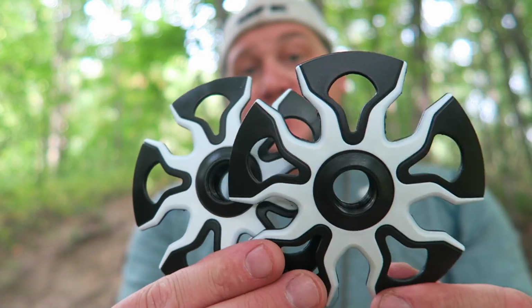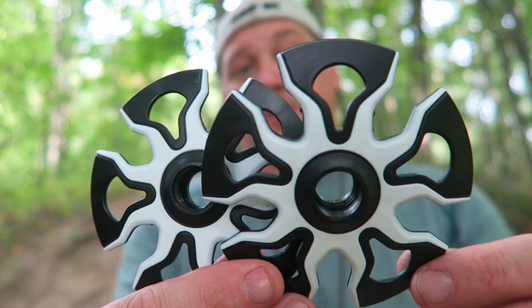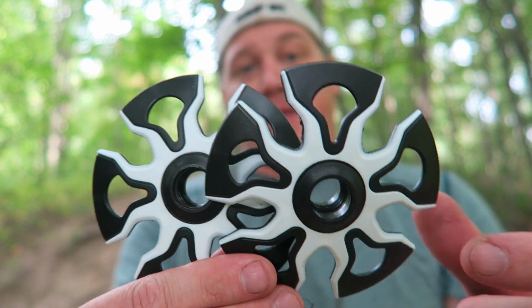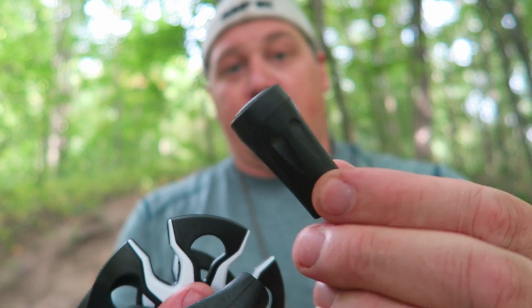So they do also come with these snow baskets. They're a little bit wider, helpful in the winter time. You could just unscrew the smaller ones and then screw these right on, and that would be helpful in the snow. And then they also do come with several other tips.